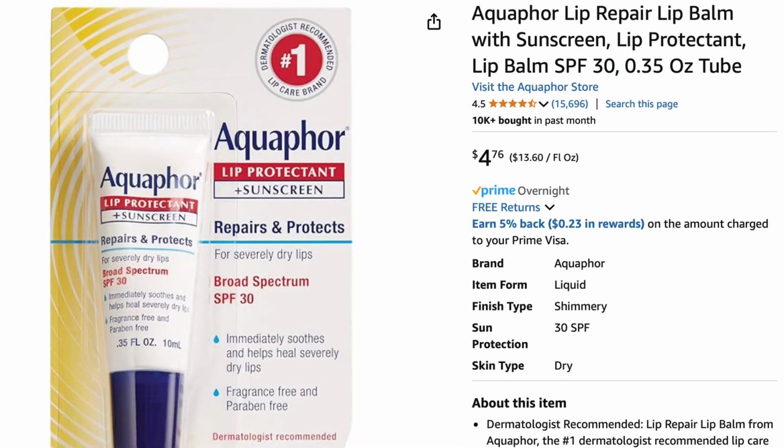You can also bring chapstick, and that should be in your personal bag because your lips are also prone to drying out as well. Next, don't forget to use the face mister that I just showed you.